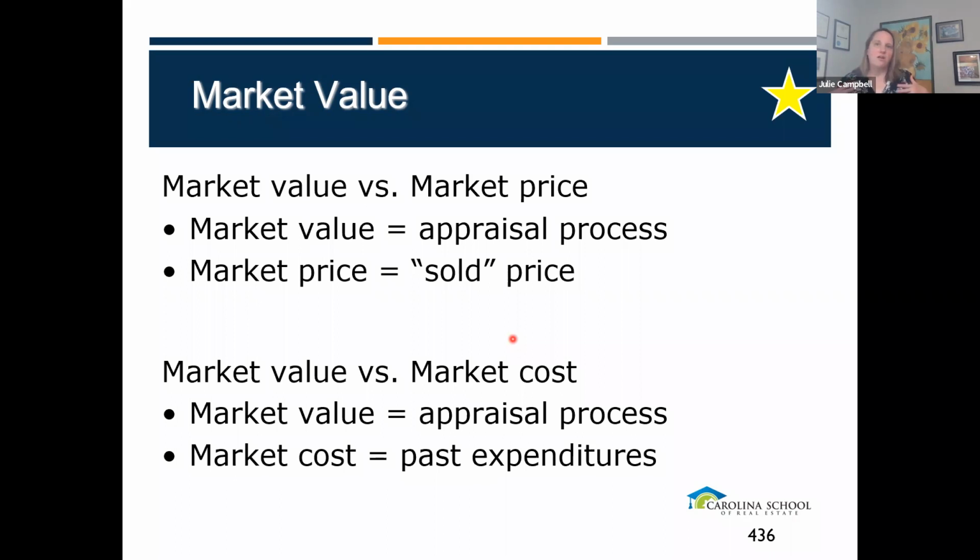I always liken market cost to this. I've never got to experience this, but I've always heard the moment you drive a brand new car off the lot, as soon as it hits the road, it starts losing value. That's the same thing we're doing here with market cost. You put a new roof on it, you get a hailstorm, a rainstorm, snow, right? That roof starts taking damage. Again, it does add value, but you're not going to get 100% return. Cost does not represent value.